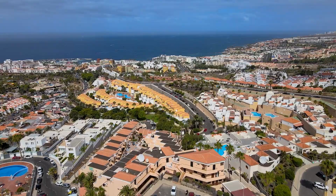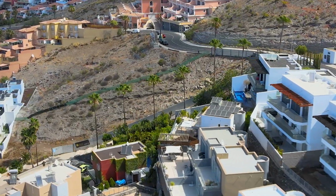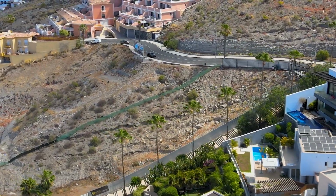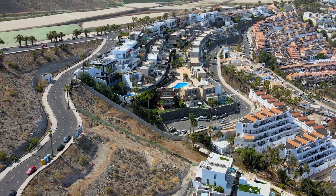The cost to build these two modern villas, with all the extras, is approximately 2.4 million euros. There is also a possibility to build four semi-detached villas on this plot, depending on each one's interests.